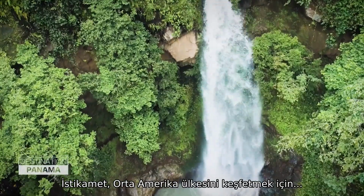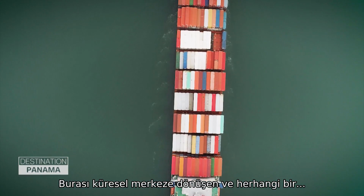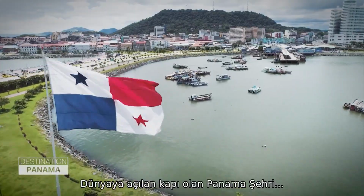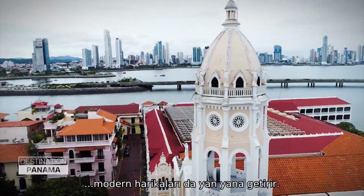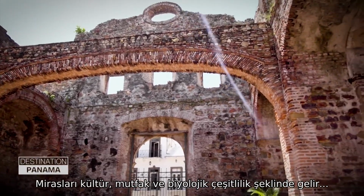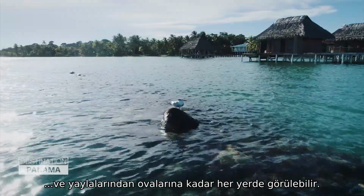Destination sets off to the Republic of Panama to explore this Central American country. One that's flourished into a global hub and rises to the expectations of any world traveller. Its gateway to the world, Panama City, is surprisingly eclectic, juxtaposing modern marvels next to classic venues. Its legacies come in the forms of culture, culinary and biodiversity, and can be seen everywhere from its highlands to its lowland regions.